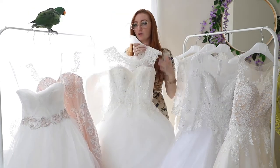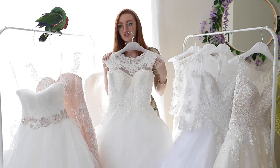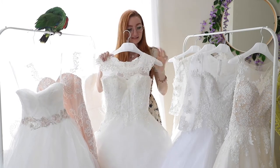Now this looks like quite a cute cut. I'm very interested to see what this one looks like. These are little teeny tiny sleeves.